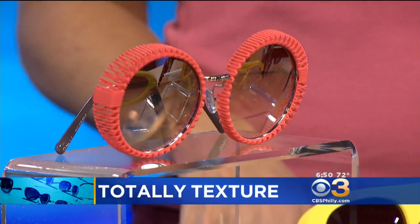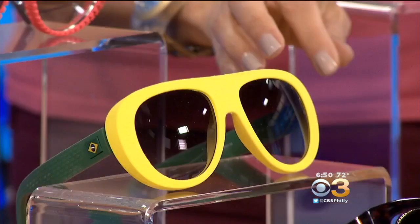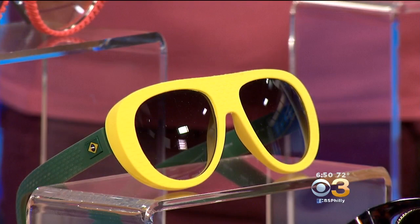And talk about this one. It was modeled after a shoe. Yeah, this is Havaianas, which is a new collection for us, and Havaianas is the Brazilian flip-flop brand. So this one in particular was designed after the flip-flop, so it has a very unique look, as you can see.